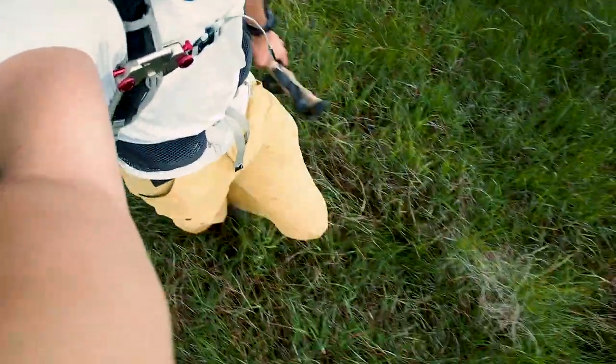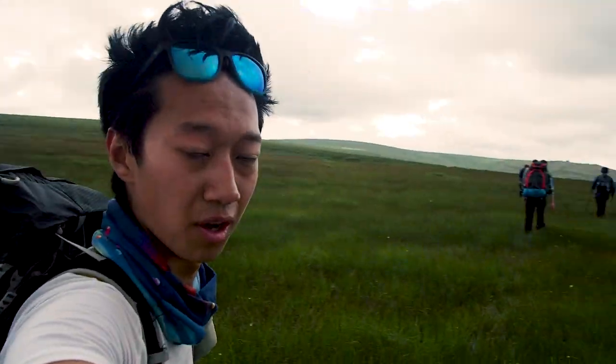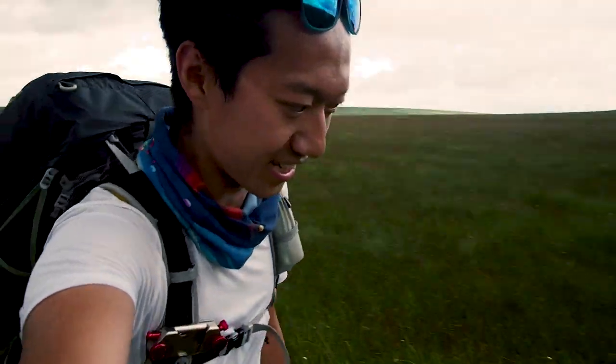Just walking across this bog, and it's so energy sapping. Your feet just sink in with every single step. And even though it's only about a mile and a half, 2 miles to Fur Tor, where we are camping tonight, it might take us a little while to get there because of this rough terrain.